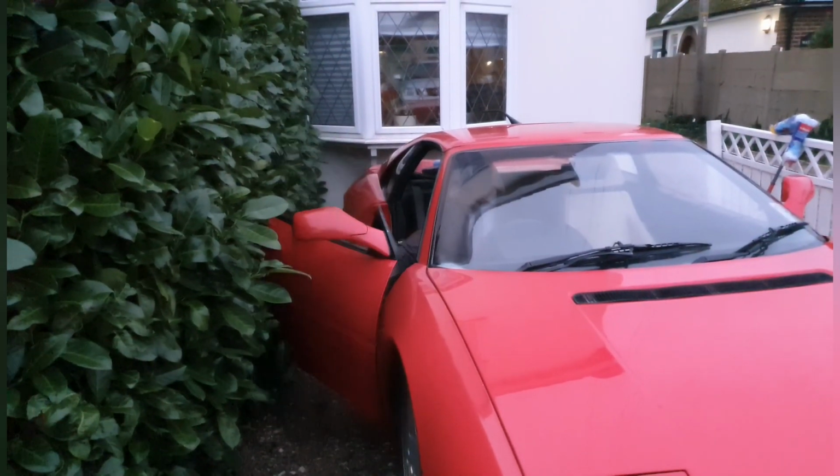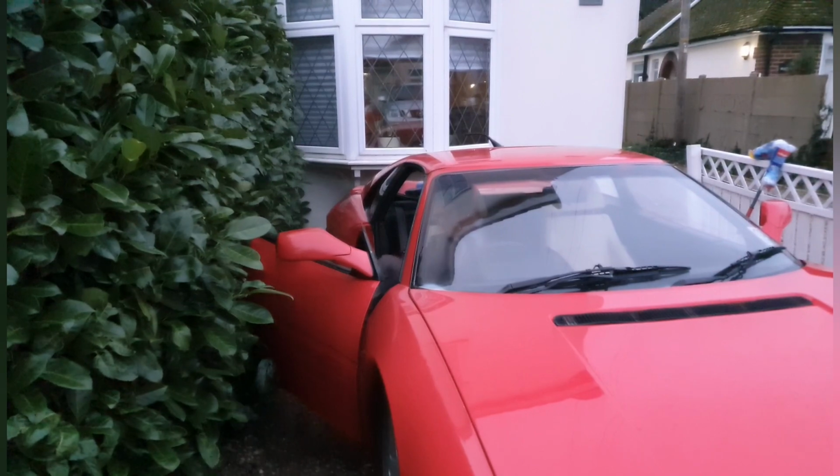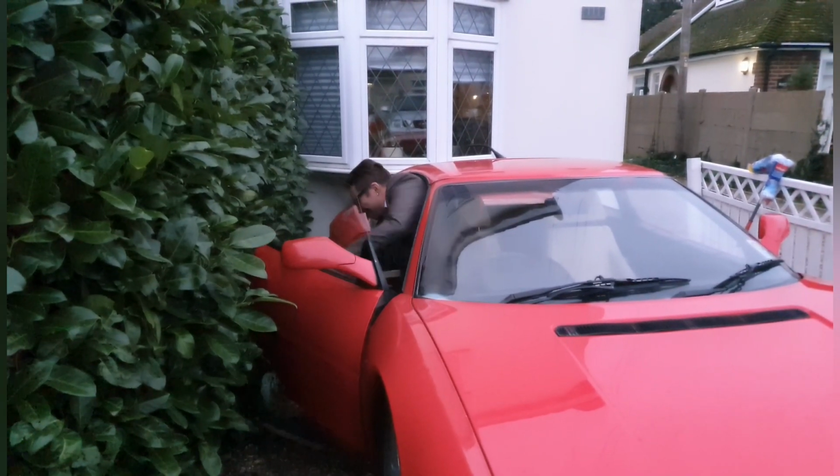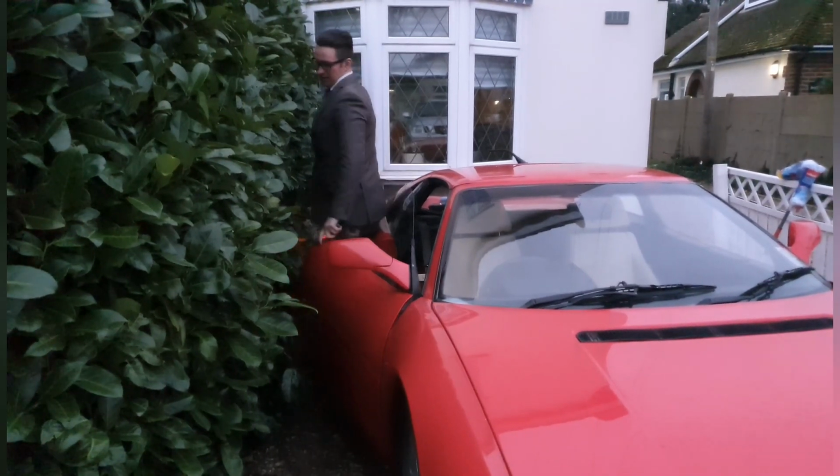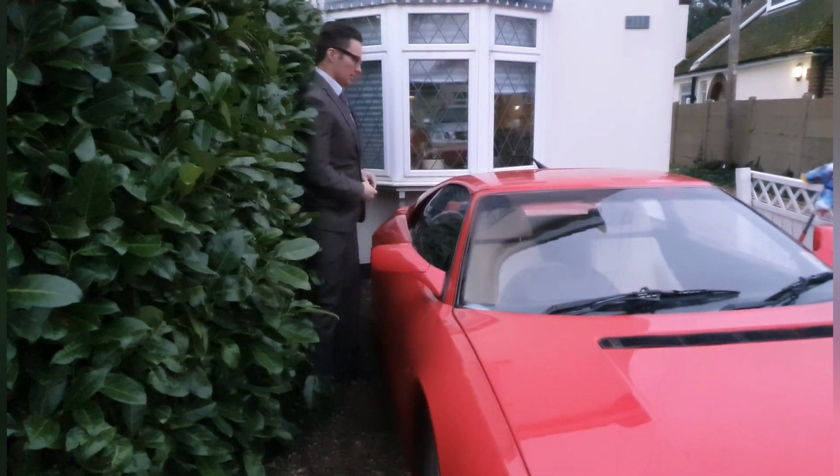Another difficulty is getting out the car in a graceful way. The doors are about a foot wide, so it's a bit of a squeeze getting out. Luckily there's just a hedge there rather than the car next to me.